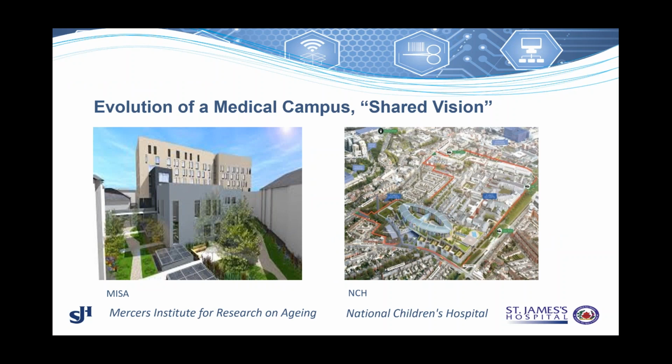In terms of where we are going with the campus, there's significant investment being placed within St James's and also on the campus.